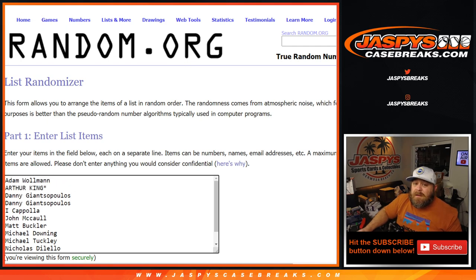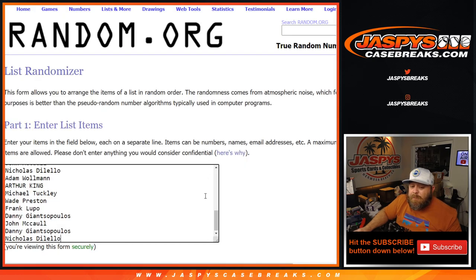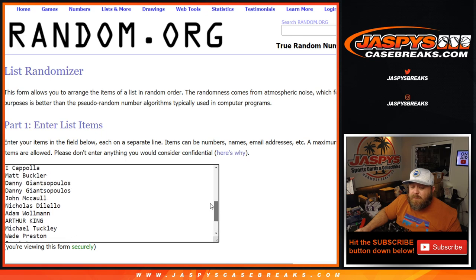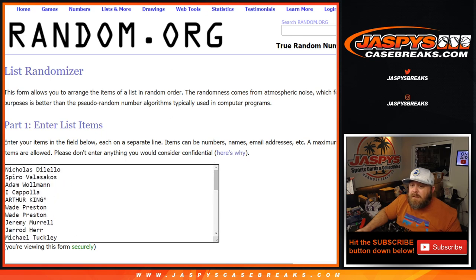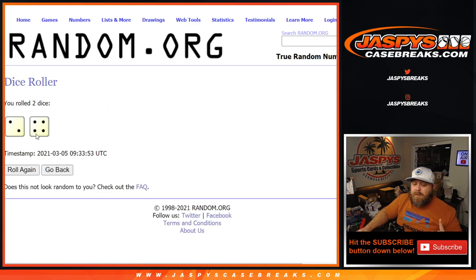And then the second randomizer, like I said, tonight only, we're giving away $50 in break credit each for three people in the clear cuts. No gear, no requirement to have two or more teams, so everybody is in that randomizer. So here's that list from Nicholas back up to Nicholas. So two randomizers, same dice roll. Two and a four, six times.